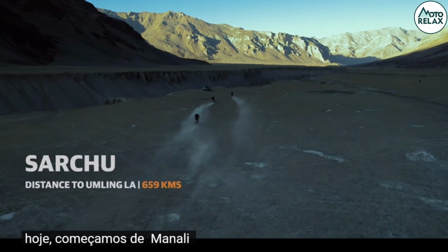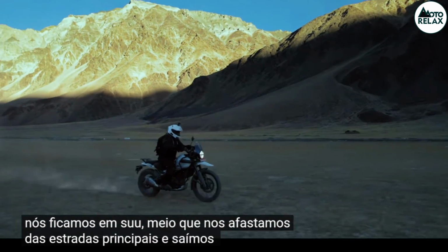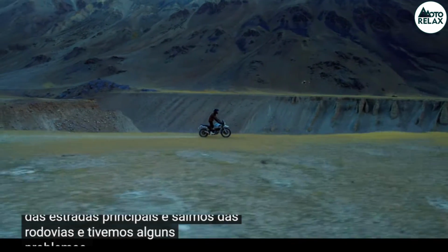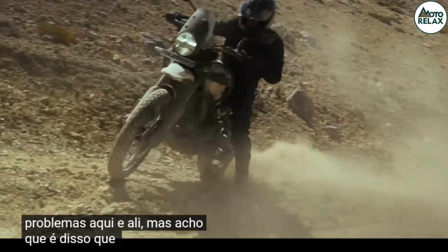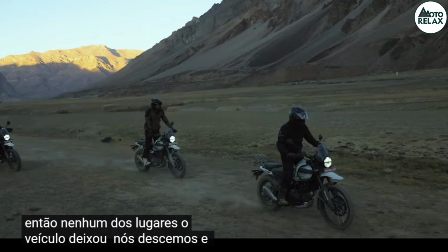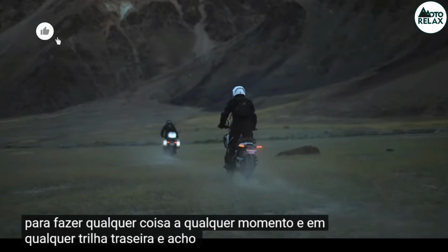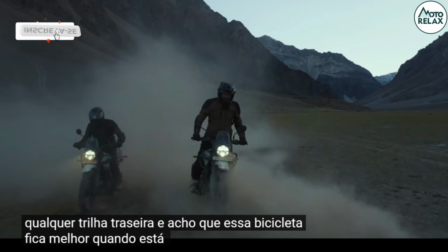Today, we started from Manali and we stayed in Sarchu. We sort of stepped away from the main roads and got off the highways and got into a little bit of trouble here and there, but I think that's what adventure motorcycling is all about. So none of the places did the vehicle let us down, and it was ready to do anything at any point of time and any back trails. And I think this bike looks best when it's dirty.